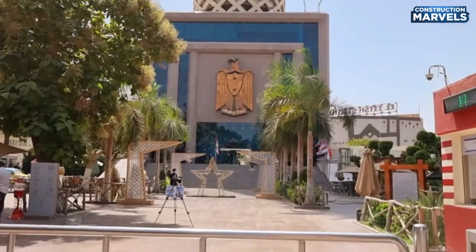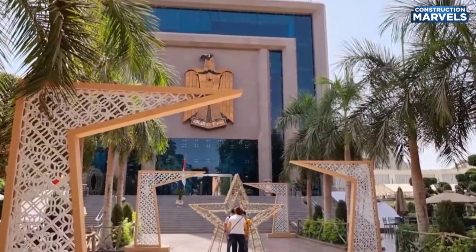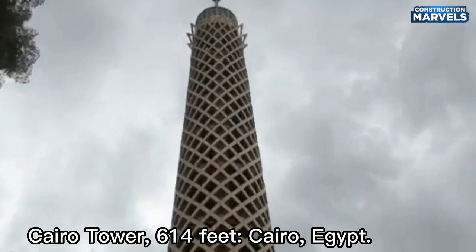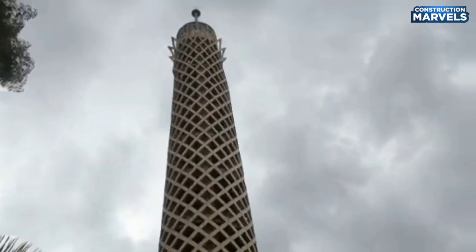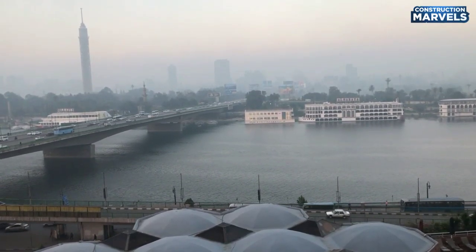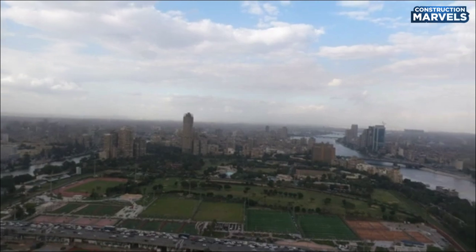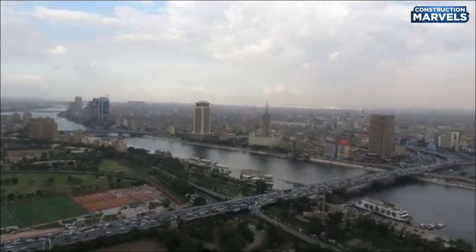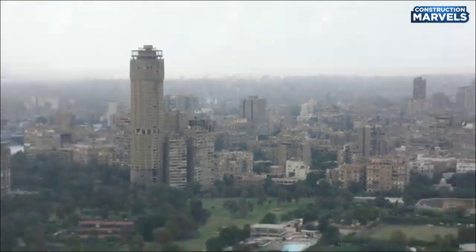All right, peeps, let's talk about the pride and joy of Cairo, the one and only Cairo Tower. This bad boy is all about that height, standing tall at a whopping 614 feet. That's 62 floors, folks, and located on Gezira Island in the Nile River. But what's really cool is the revolving observation deck at the top that gives you a full view of the city. Talk about an Instagram-worthy moment.